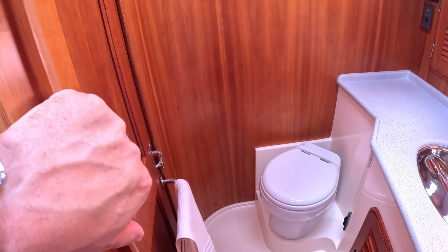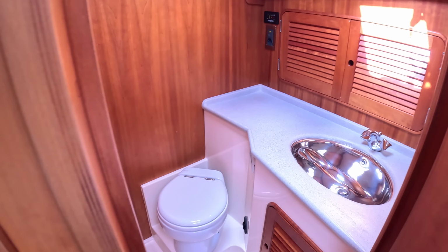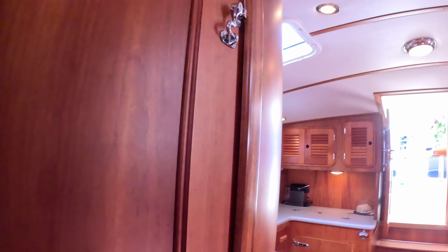And that has got access from here as well, so it's day heads or it's an ensuite at night to this cabin, but that is just a toilet and a sink and a bit of storage. Just move that. These are quite neat. These are so that you can just clip these open if you wish to. There we go. And it means that you've got a bit of ventilation in there.